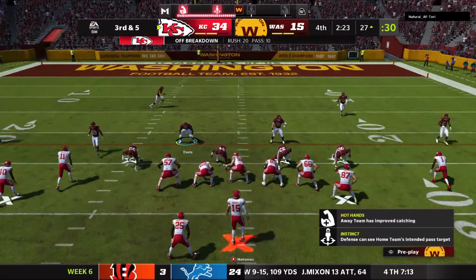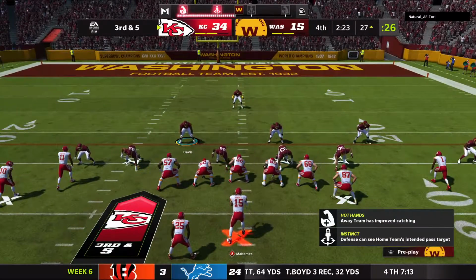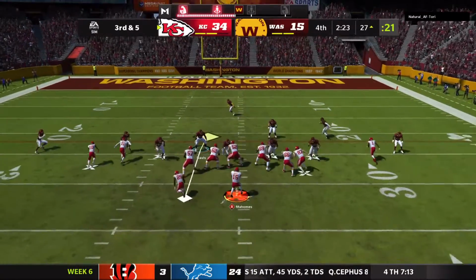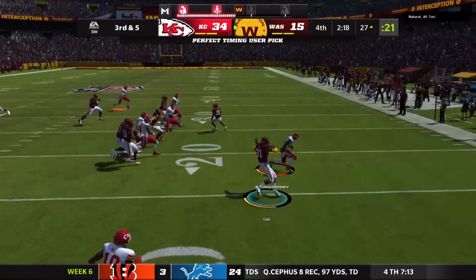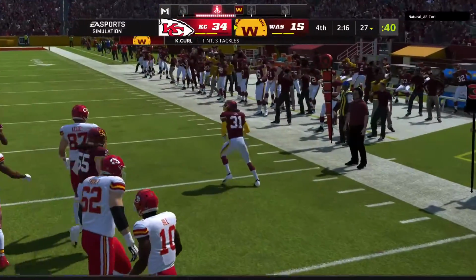The Chiefs on 3rd down. They've converted 3 out of 5 thus far. This will be 3rd and 5. Working from the gun, Mahomes. Oh, into a sea of defenders and intercepted. Picked off by Cameron Curl. And he is all the way up past the 25.